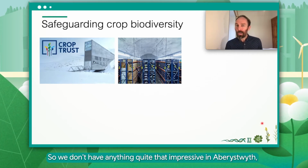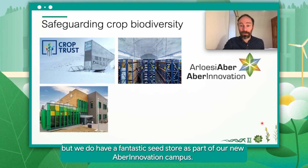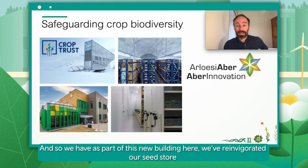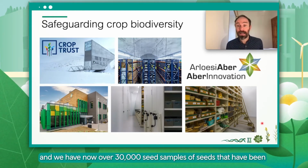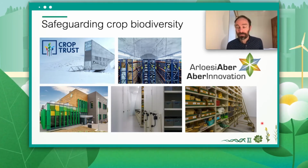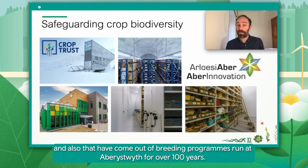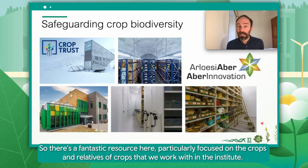So we don't have anything quite that impressive in Aberystwyth, but we do have a fantastic seed store as part of our new Aber Innovation Campus. And so we have, as part of this new building here, we've reinvigorated our seed store, and we have now over 30,000 seed samples of seeds that have been collected over the course of more than 100 years from all around the world, and also that have come out of breeding programs run at Aberystwyth for over 100 years. And so there's a fantastic resource here, particularly focused on the crops and relatives of crops that we work with in the Institute.